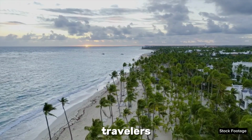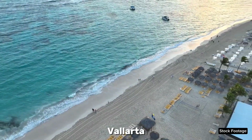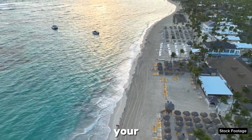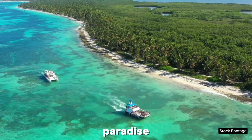Welcome, fellow travelers. Today we're taking a virtual journey to the stunning Krystal Grand Nuevo Vallarta, a luxurious beachfront paradise nestled in the heart of Mexico's Pacific coast. So grab your imaginary margaritas and let's dive into this slice of paradise.